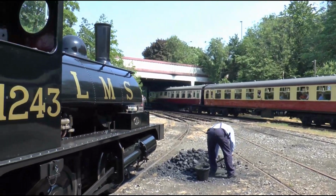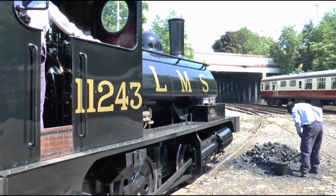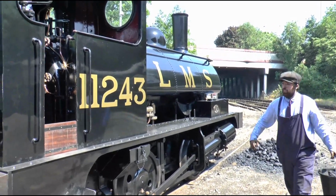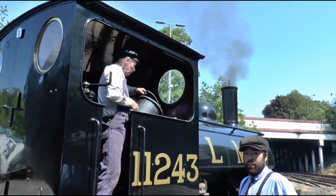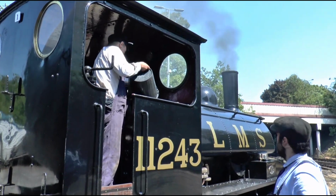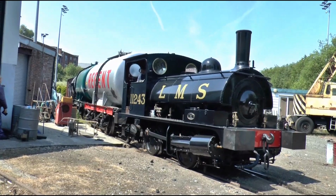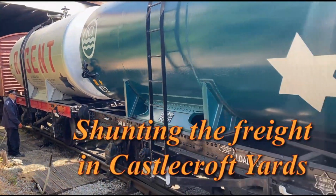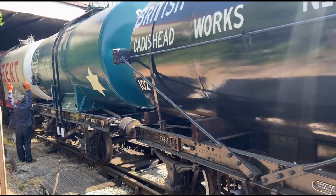With a full brace of steam engines in view, we head to Castlecroft, and 11243, the LMS Pug here, is being loaded up with coal, ready for its shunting duties. Shunting the freight in Castlecroft yards, just how the little engines would have been used in a practical sense.